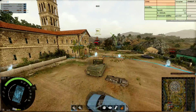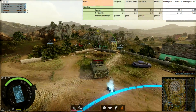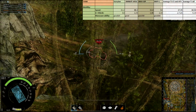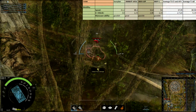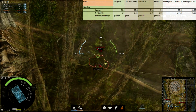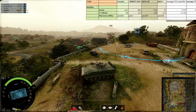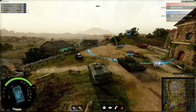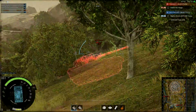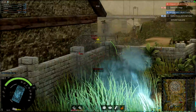So moving on to mobility, it is a very fast vehicle. Top speed is 64.8 kilometers per hour, which is very fast indeed, and the acceleration is also extremely good at 2.85 seconds. So the overall maneuverability, I have given it a good-ish result. It feels good. It's not superbly fast, so it feels more casual, and you quite often do not go too far ahead of your allies. But if the situation demands it, you can go really fast.